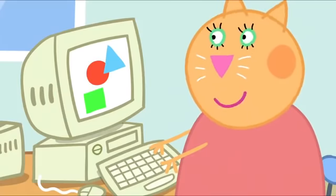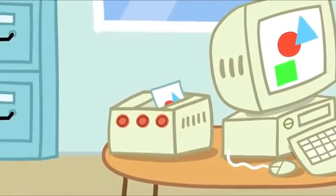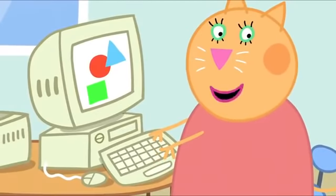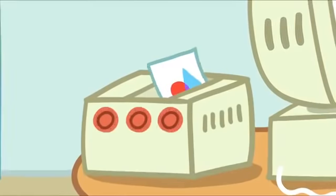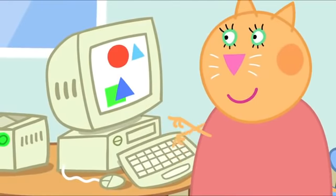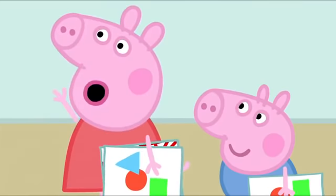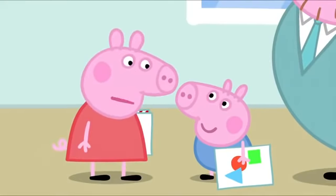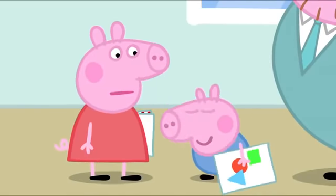I print the shapes out. Wow! And here's another copy. Thank you. What a nice job Mrs. Cat has. Can I have a go? Maybe it's George's turn now. That's right, George. It's your turn to do some work.